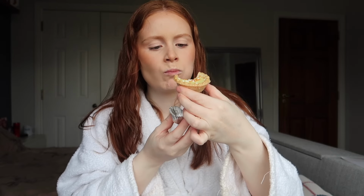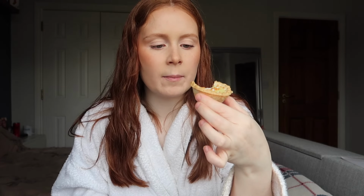They look so good. They smell so good. Oh my god, that is insane. It's like the perfect amount of pastry, the perfect amount of lemon. Oh my god, oh my god. These aren't gonna last. I'm sorry. These will be devoured in one day.